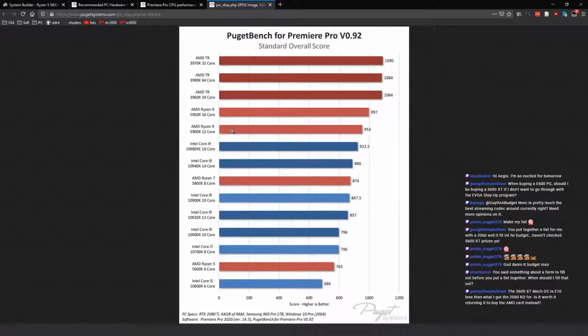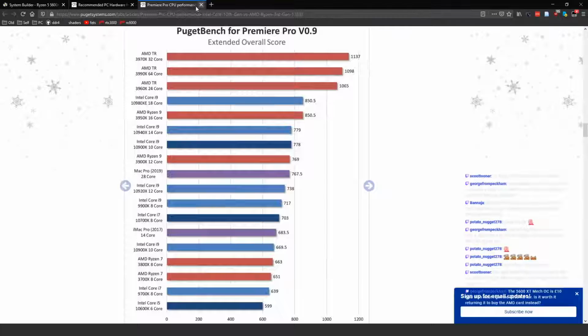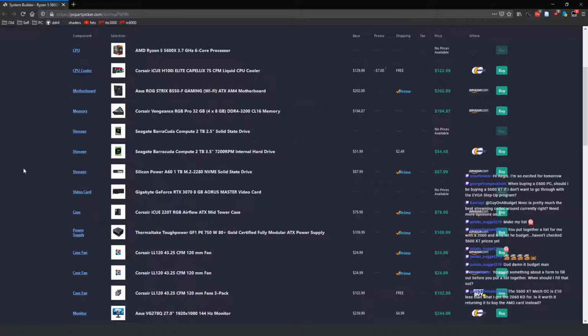The 5600 MECH OC is £10 less than the 2060 KO. No, I wouldn't return. Just keep the 2060 KO. That's a small enough difference that it doesn't matter. I would keep the 2060.